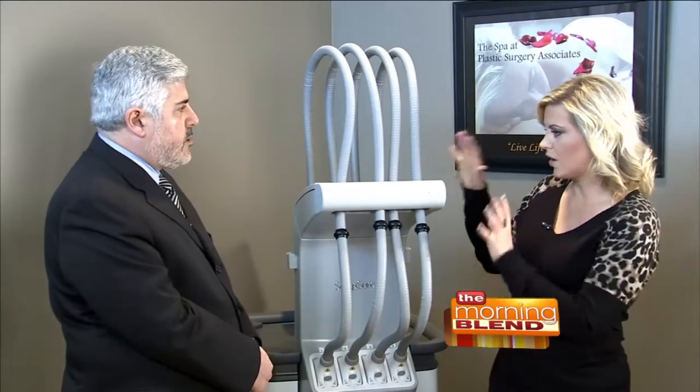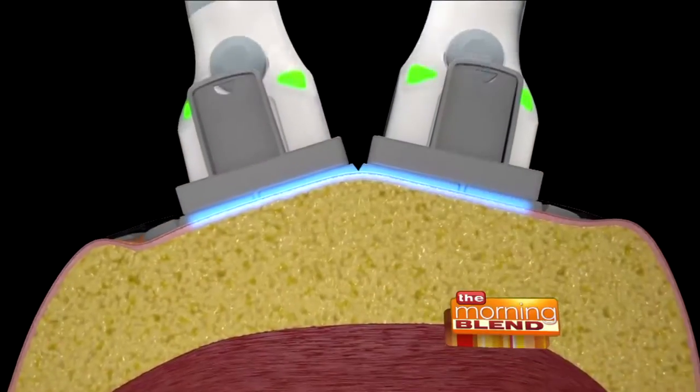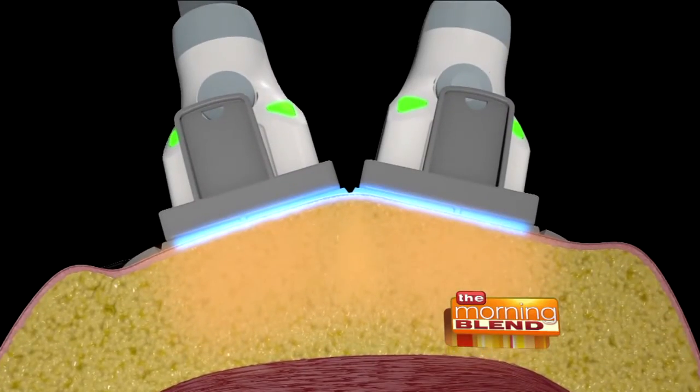So how exactly does it work? Because this is the machine here. It's a laser. The laser gently warms the fat underneath the skin. The fat melts away and it gets reabsorbed by your body over the course of a few weeks.